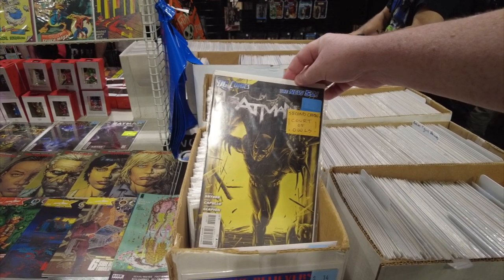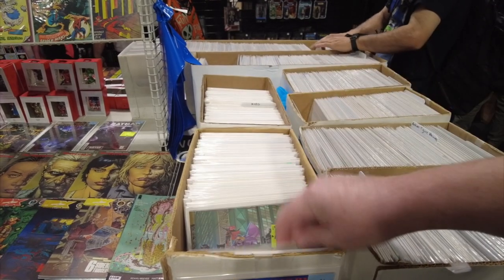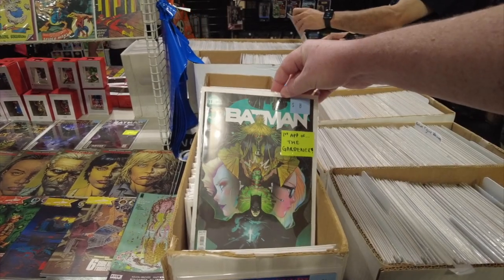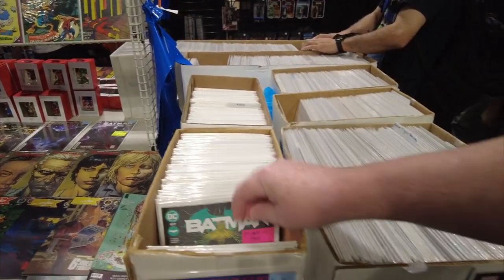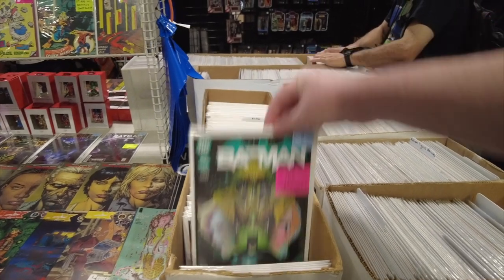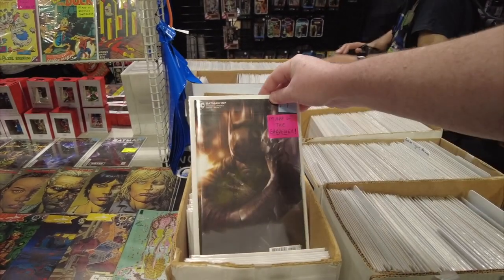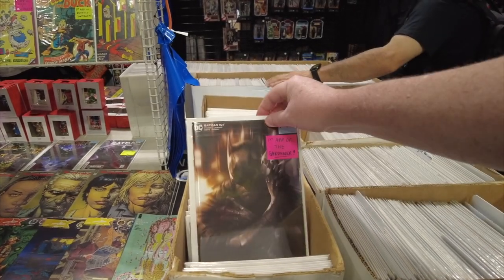Got a little Batman New 52. It says Second Court of Owls. All right, awesome, man. And here is Rebirth Batman. And is this coming up, is what, Punchline? Or here's a Miracle Molly. All right, very cool box here.